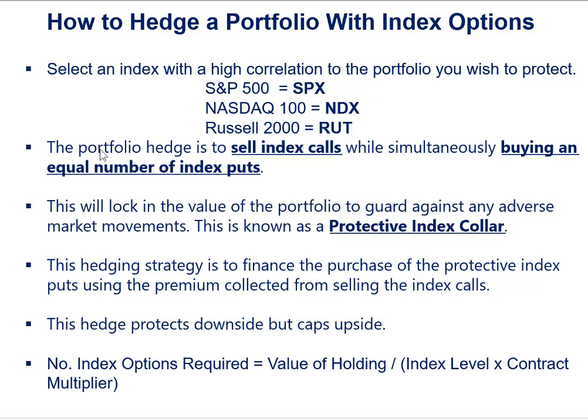So first you want to look at the portfolio to hedge, and we're going to hedge by selling index calls and at the same time buying an equal number of index puts. This will lock in the value of your portfolio to guard against any really major adverse market movements, and this is known as a protective index collar. This hedging strategy finances the purchase of the protective index puts using the premium you collect from selling the index calls. So it's going to protect your downside, but also will cap your upside if the market goes back up.